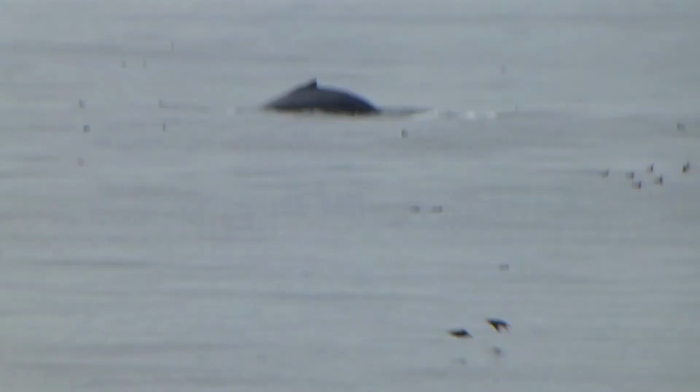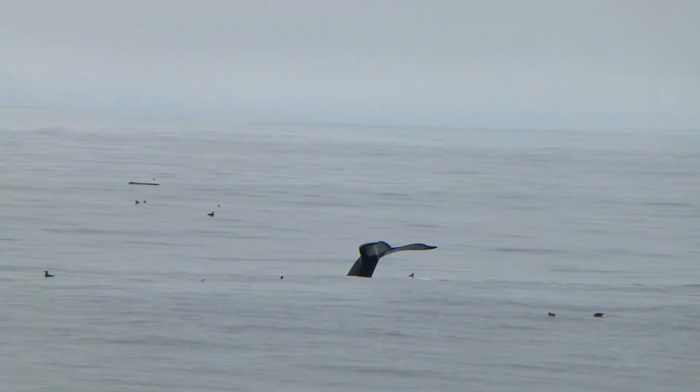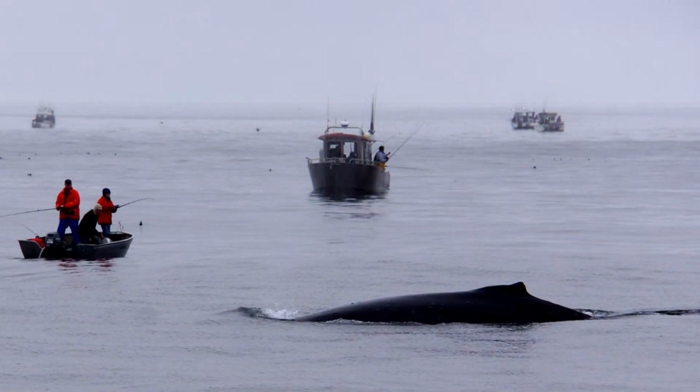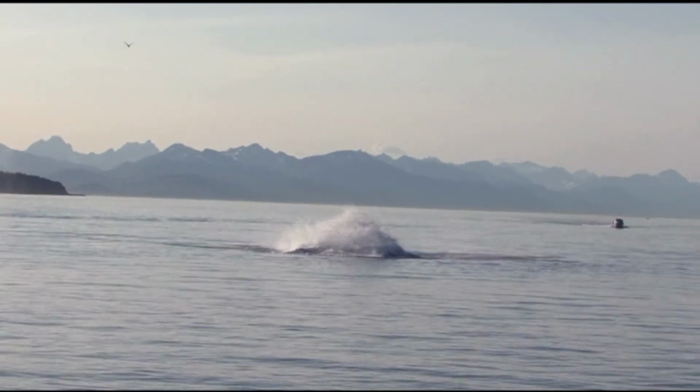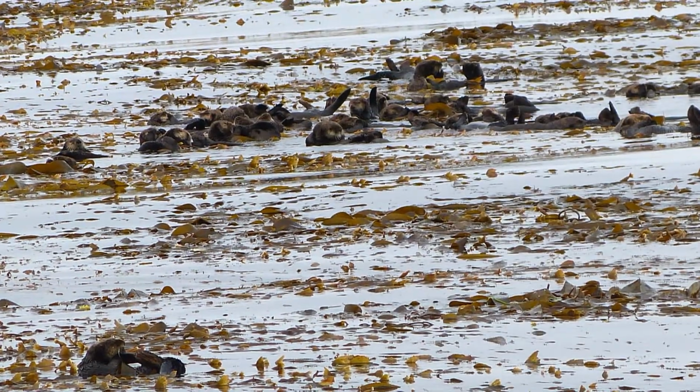It seemed like wherever you go, there are the whales. This time we even got a glimpse of one breaching. But our main destination are the sea otters.